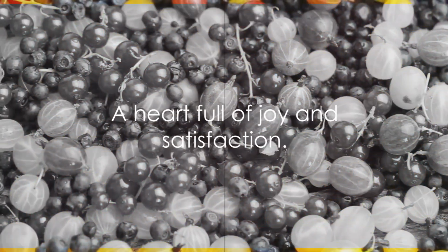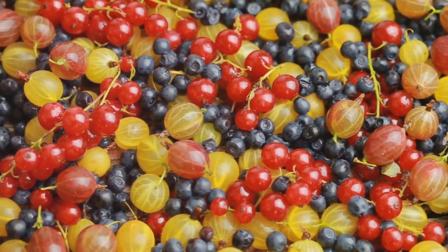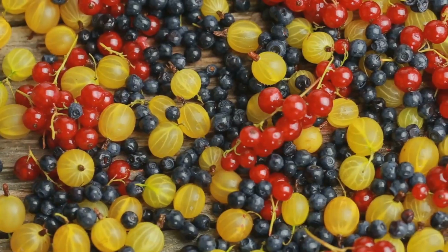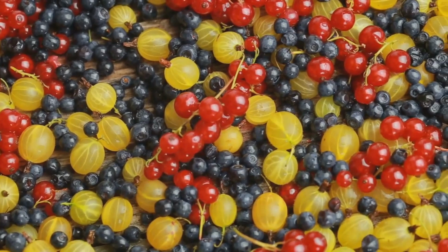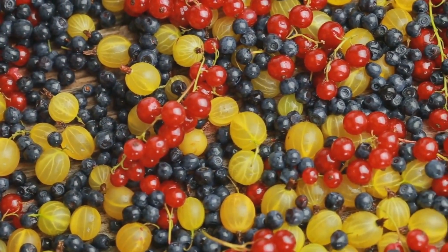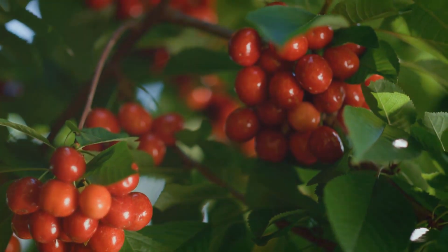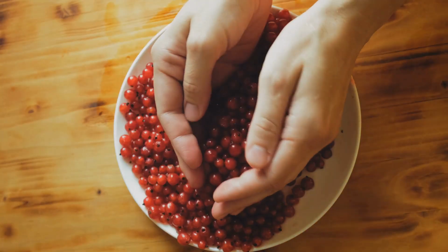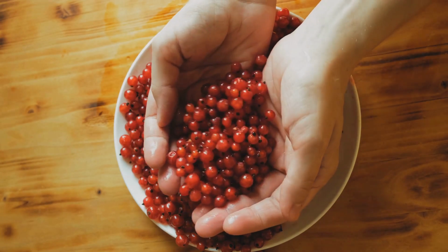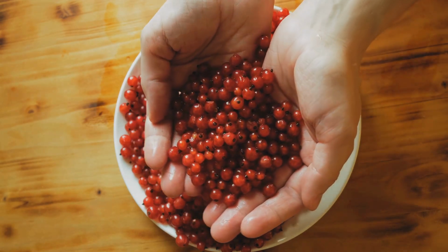From the first bud to the last bite, the journey of growing your own berries is filled with sweet rewards. It's not just about the berries themselves, but the joy and satisfaction that come from nurturing something with your own two hands, watching it grow and flourish, and finally reaping the fruits of your labor. It's a journey of discovery, of patience, and of love. And in the end, you're left with not just a basket full of berries, but a heart full of joy and satisfaction.